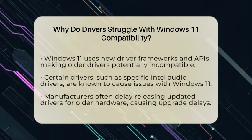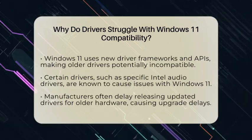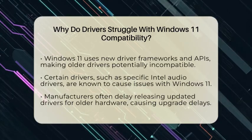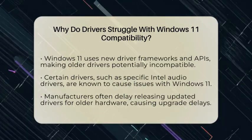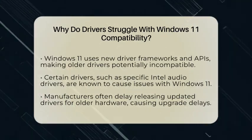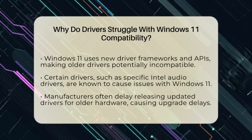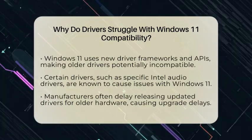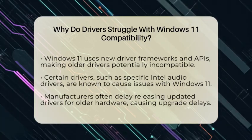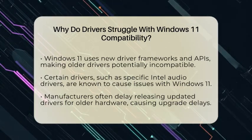Another challenge is that Windows 11 updates how drivers are built and what they're relying on. It uses new driver frameworks and application programming interfaces. Drivers written for Windows 10 or earlier might not support these new frameworks, leading to malfunctions or system instability. This means hardware like printers, graphics cards, or audio controllers might not work properly unless the driver gets an update.